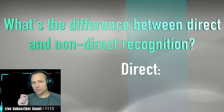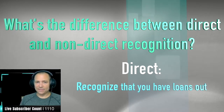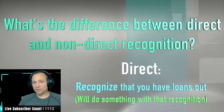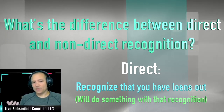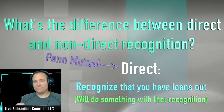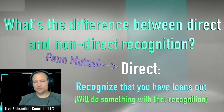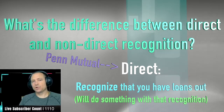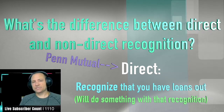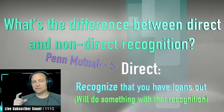Direct recognition companies recognize that you have a loan out, and they're going to do something with that recognition. Now, what they do with that depends on the company. Penn Mutual is a direct recognition company, and they have a fixed interest rate at 6%. And when you take out a loan for 6%, you're no longer going to get that 6.1% dividend. That's their current dividend rate. What they're going to do is credit you 0.5% less than the 6% loan rate.